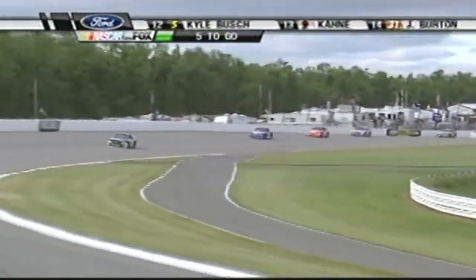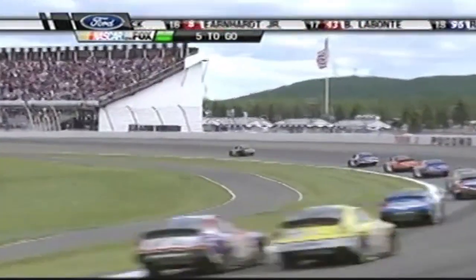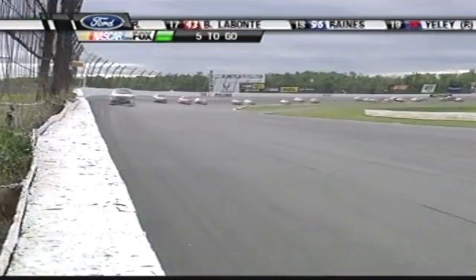Look at that lead he's got already, and here we come off turn 3, and he's already pulled out to a sizable lead. Hamlin in the 11 is pulling away. Talked about Scott Riggs in that 10 car back there in 6th position. He's all over the back bumper of Matt Kenseth in that 17 car for 5th right now.